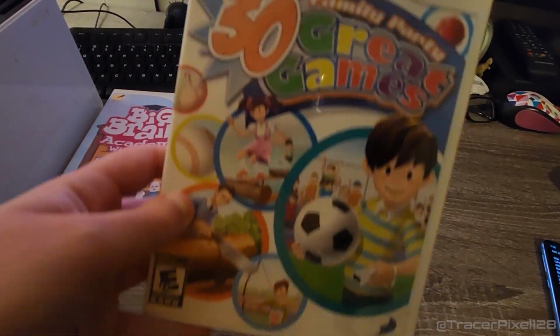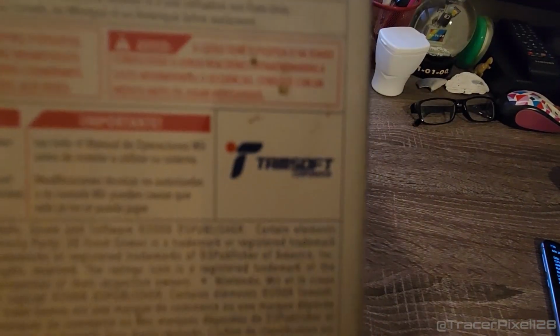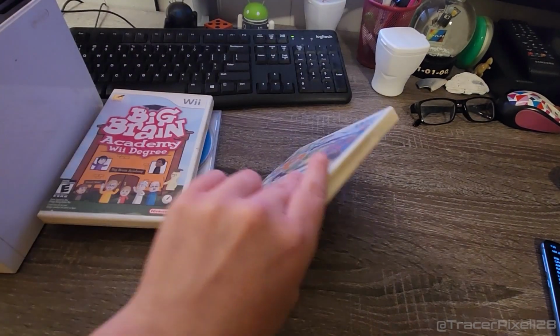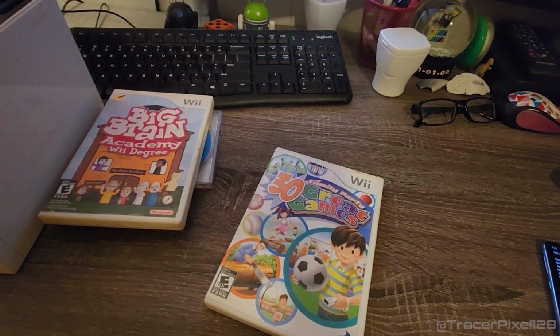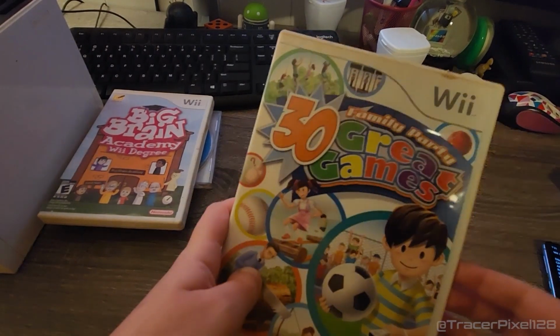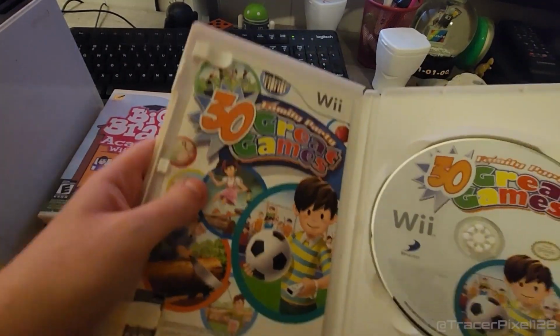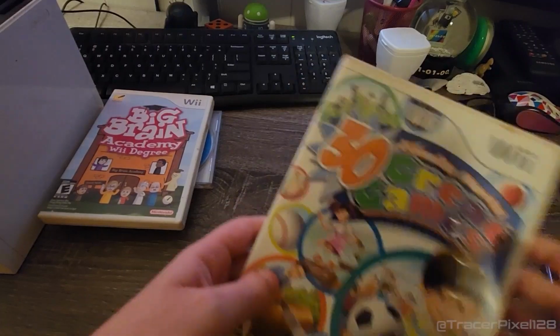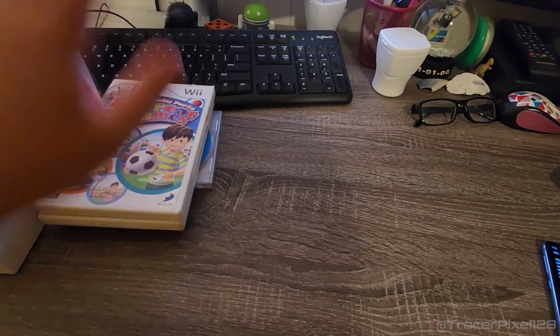Family Party 30 Great Games. Published by D3 Publisher, but if any of my viewers are Neptunia fans, you may recognize Tamsoft. Us Neptunia fans know them for some of the spin-offs they did for Neptunia, like Megatagmension Blanc plus Neptune vs. Zombies, Neptunia U Action Unleashed, the Senran Kagura crossover, just to name a few. Interesting how they went from stuff like this, which is essentially shovelware, to making Neptunia spin-offs. There's the disc and the manual. I actually kind of enjoyed it, even though it's clearly obvious that it's shovelware, but that's okay.